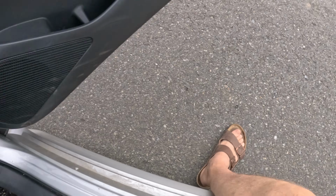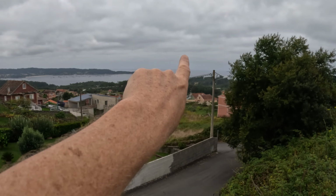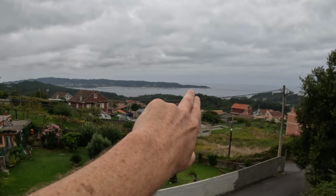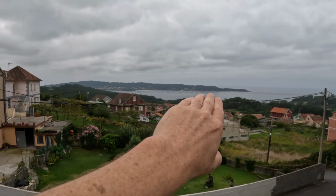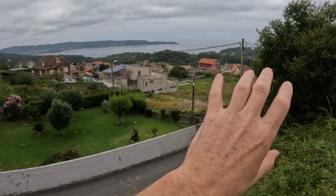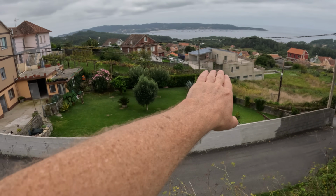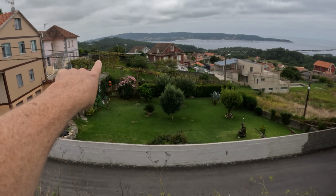All right, let me get out for a sec because this is a great spot to show you where we are. We're in the Rías Baixas, which means the lower estuaries, and this is one of them here. This is the Atlantic Ocean out here, and this is the estuary, or the Ría de Pontevedra. People have homes on the hills, on the slopes, and they have a lot of land. Look, these people have, it looks like an olive tree. They have fruit trees here. Over here, they've got grapes, their own grapes, which presumably maybe they're making their own wine.